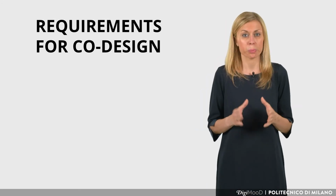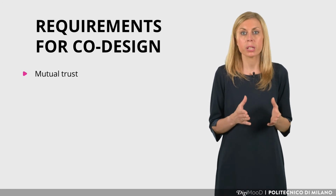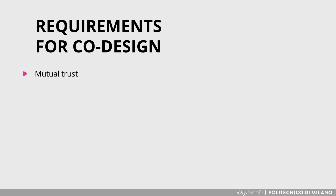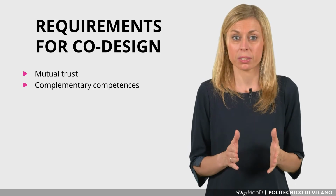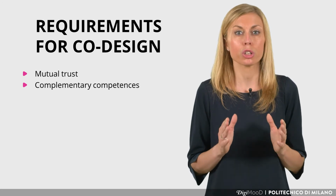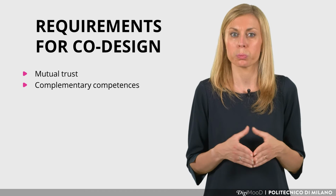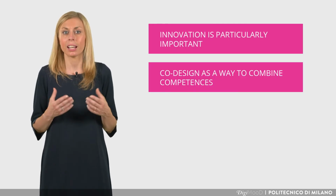The method is adoptable if there is mutual trust between companies, maybe because companies have been working together since many years. At the same time, competencies are really complementary, and so the contribution of the two companies to the co-development is equally distributed.